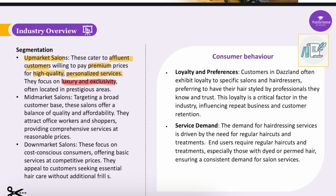Then we come to mid-market salons. Now this is a balance between quality and affordability. It caters to a wide, broad customer base, and you're talking about quality and affordability balanced. So it's all about reasonable prices.